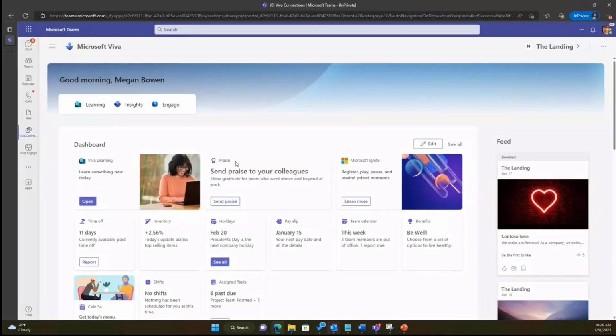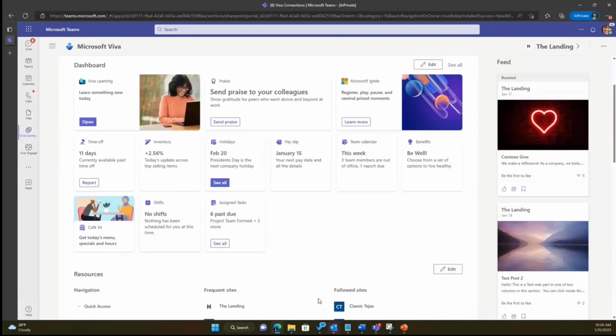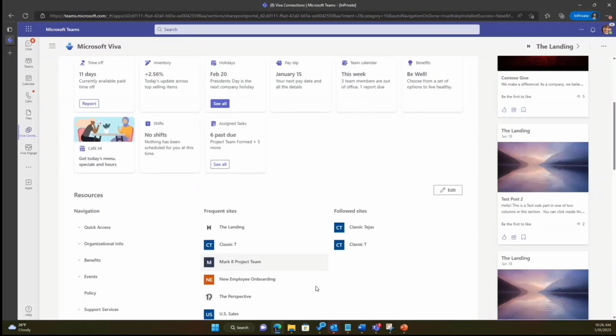And as soon as I republish, the card is now available. And this is available to all the end users who are accessing this Viva Connections home experience. So that's the desktop with editing.